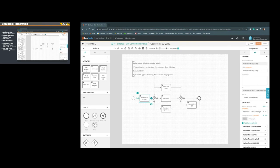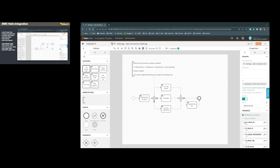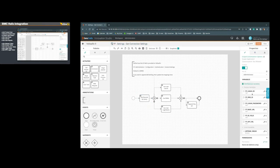And we then do a little bit of mapping about which field's going to be used, and if we need to append the org ID. This is all different variances around how the user IDs are mapped between BMC and Smart Reporting at the moment. So we have this logic built in here. And then the output from this is the user ID, the login ID, the password that we're going to use, the URL, the ID field, and the API URL.